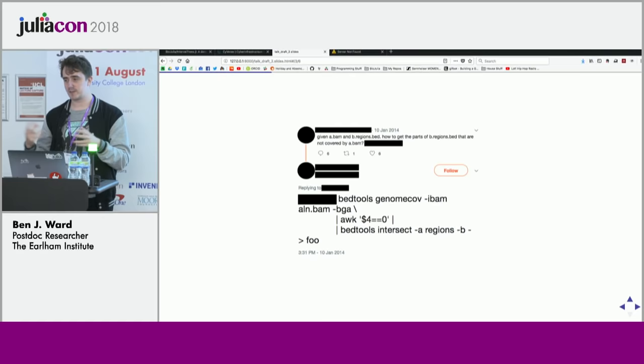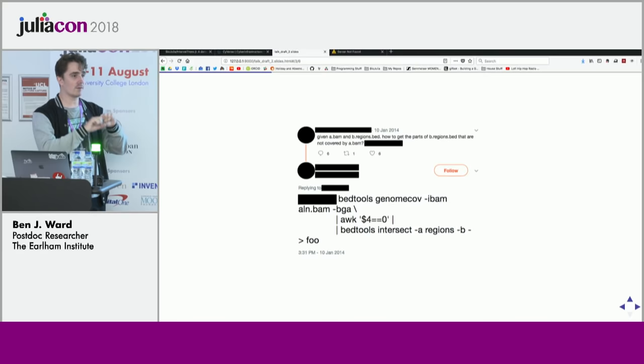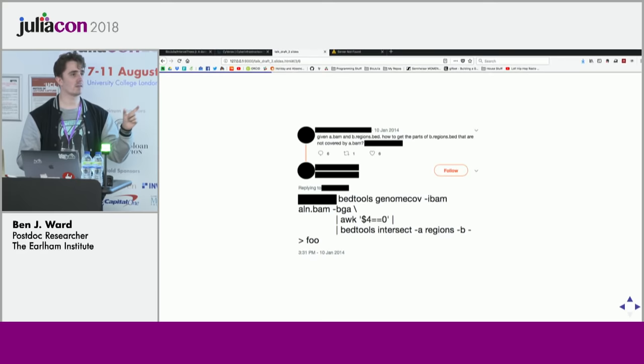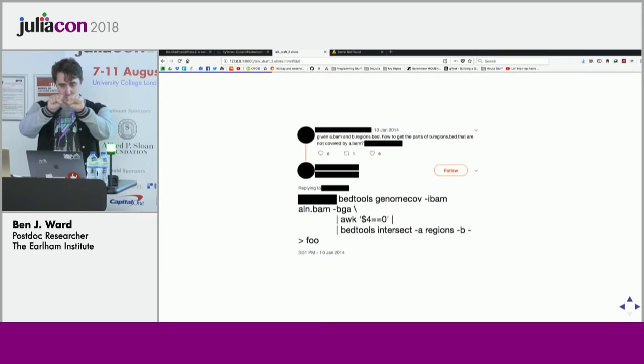So I've blocked out identities here to protect the innocent. But there's a Twitter question. Given a .bam file and a .bed file, so given a set of alignments and a file containing a set of features in a genome, so this might be the locations of genes and so on, how do you get the regions in the genome that are not covered by the reads?